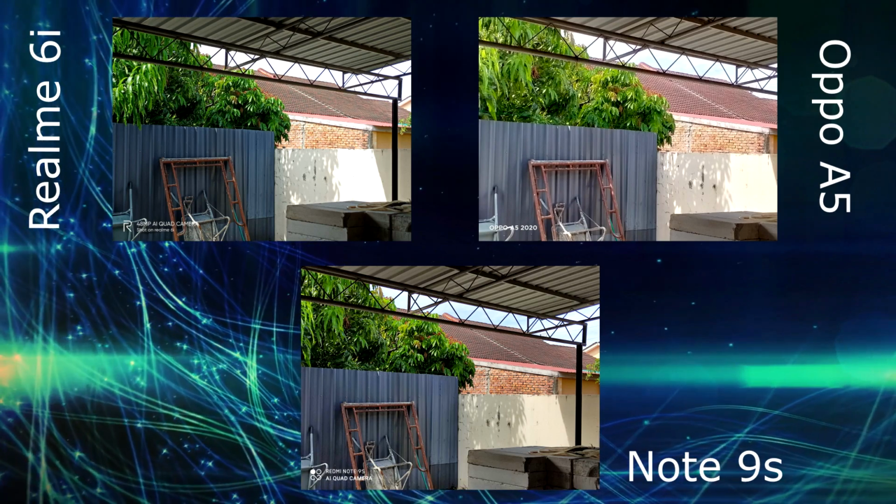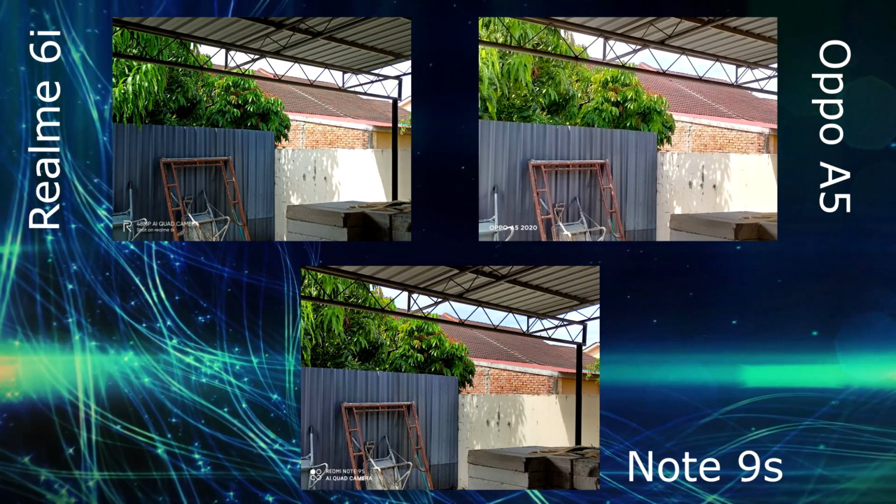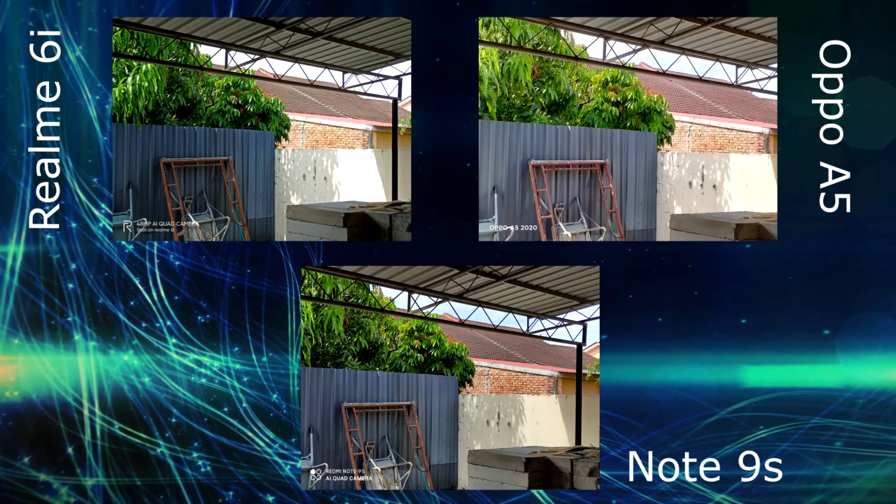So the next shots, we're gonna take a look at 2 times digital zoom. As you can clearly see that Realme 6i doesn't quite catch the light it's supposed to. As you can see, it's a little bit underexposed, especially the dark color on the aluminum piece over here. But for Note 9s and Oppo A5, it still keeps the overall exposure very good.